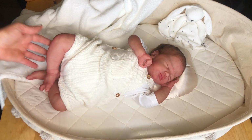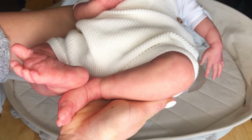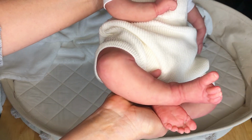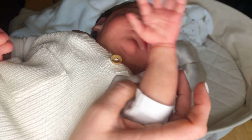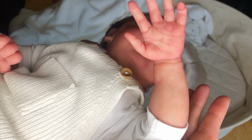I don't know if you will be able to see. Look at all the veins that he has. No, it's probably, he will be washed out. I mean, my camera never captures the details. I mean, the veins here, you will probably see how the vein is going.